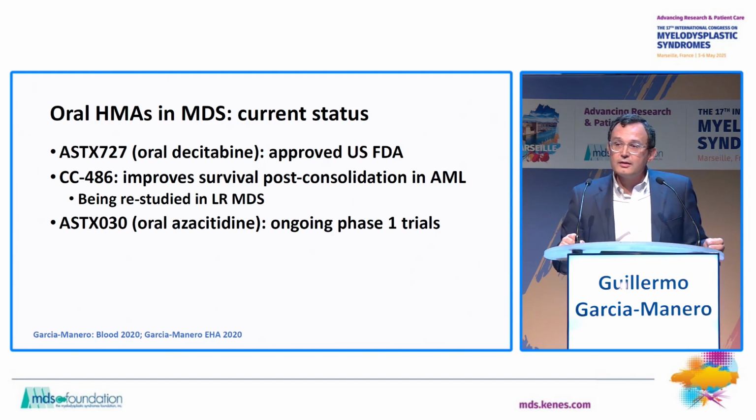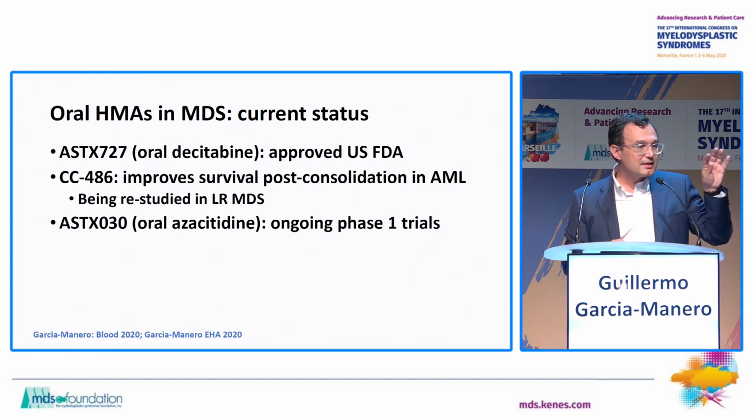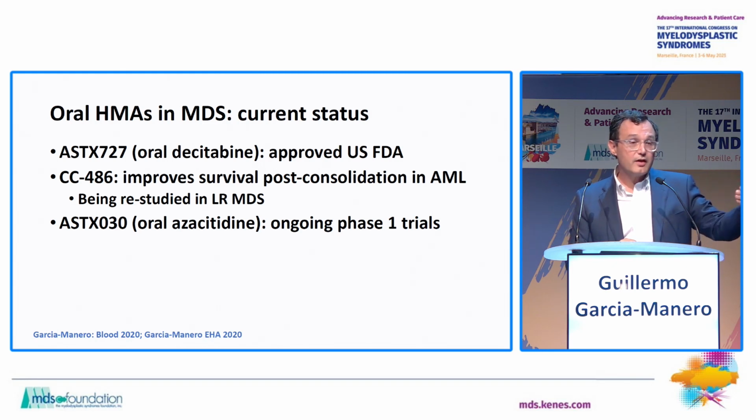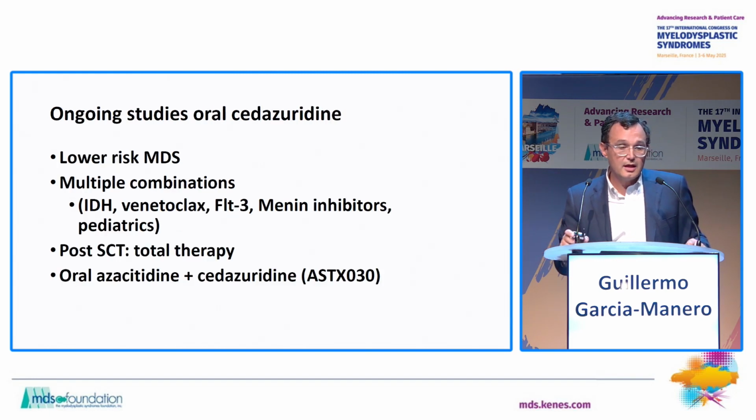And then you should be aware that there is another compound known as 030 that is actually azacitidine with a cytidine deaminase inhibitor, that is in a very advanced stage of phase 1 trials, trying to follow the same path that we had with the oral decitabine cedazuridine. If this happens, then we'll have a kind of oral azacitidine with the same PK/PD profile as a regular azacitidine.